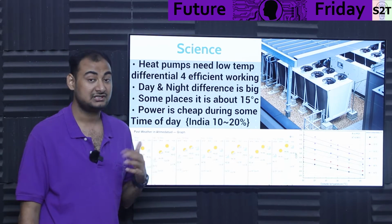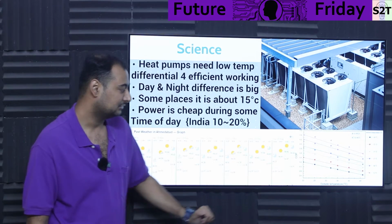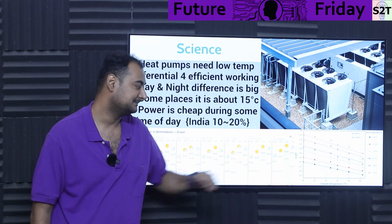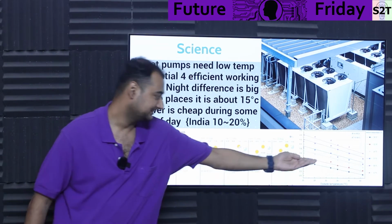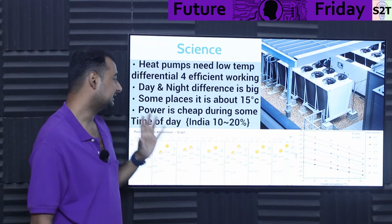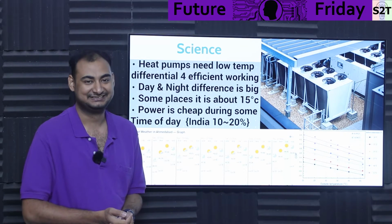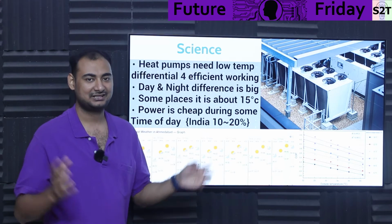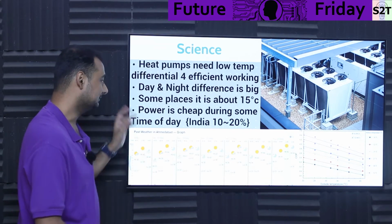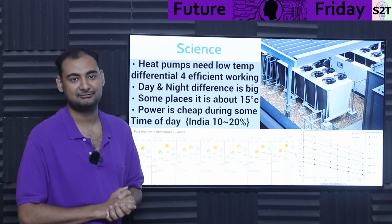So the day and night differential is very high. How high? In numbers, you are looking at 15 degrees Celsius. So you can go from 45 degrees Celsius to almost 35 degrees Celsius, or maybe even 30. Again, 45 to 30. You see how much the COP would be improved directly. So that's why we want to do that. You may be like, that's like 3.2 to 3.5. Yeah, it's huge. Realistically, it's huge. Think about a city. Think about hundreds of ACs doing that. That's huge.